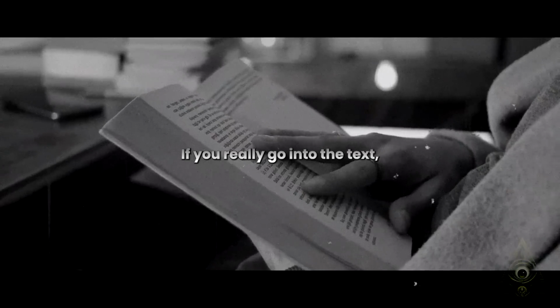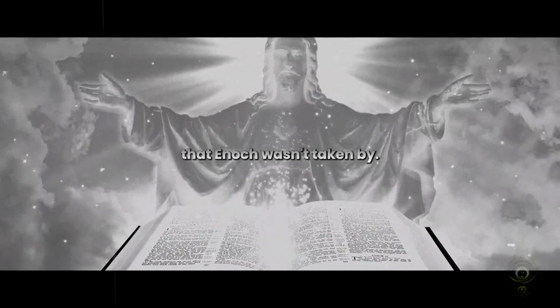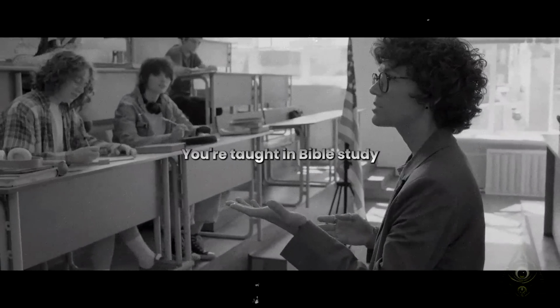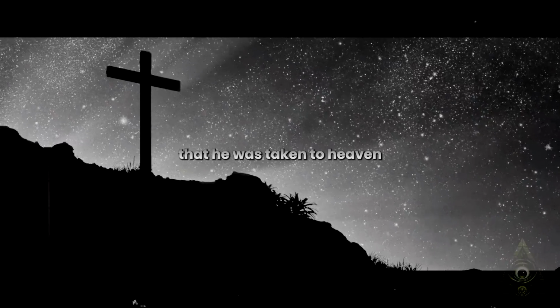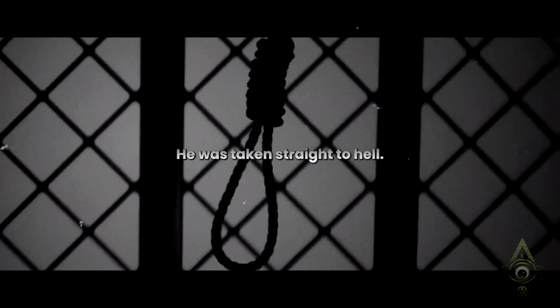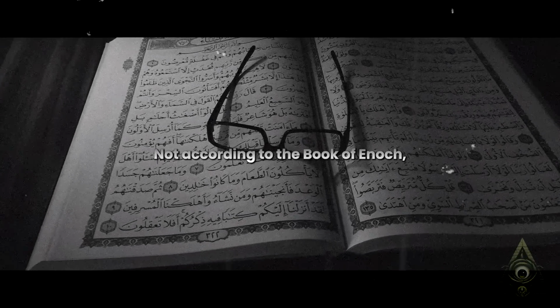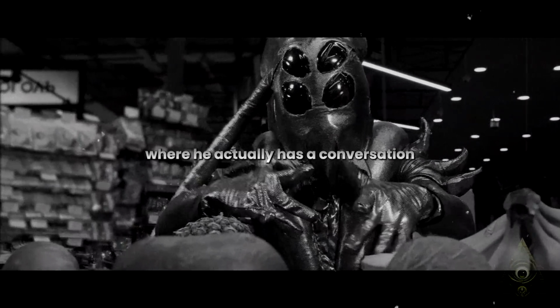If you really go into the text, you discover something very interesting, that Enoch wasn't taken by God. He was taken by people. And he wasn't just taken once, he was taken more than once. You're taught in Bible study that he was taken to heaven on a chariot, never to return again. He was taken straight to heaven. He bypassed death.